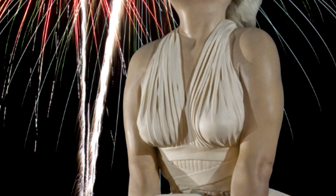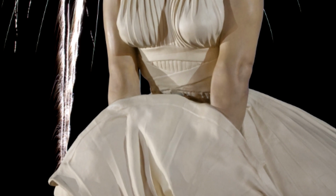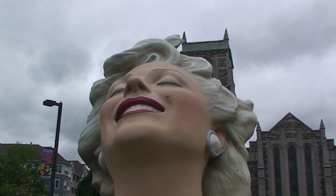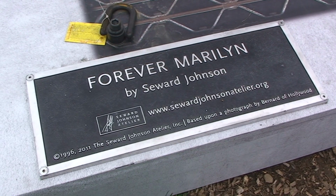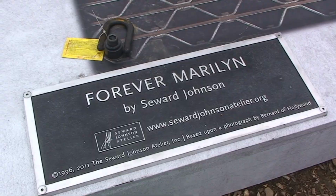26-foot-high, 26,000-pound Marilyn Monroe, phenomenal work of art by Seward Johnson, who is a world-renowned artist whose works are in every major museum. So we're the 5th city in the world to have a Marilyn Monroe, a colossal Marilyn Monroe exhibit. She's been in Palm Springs, Chicago, Asia, and now Stamford Downtown.